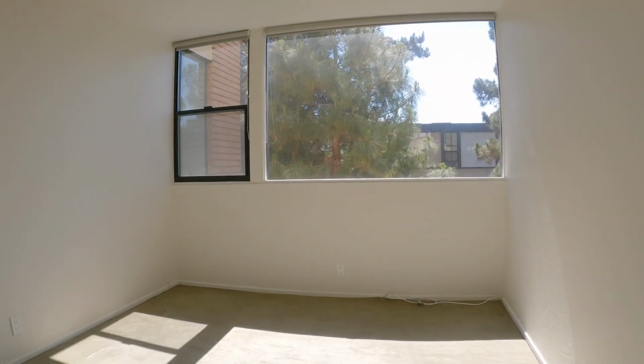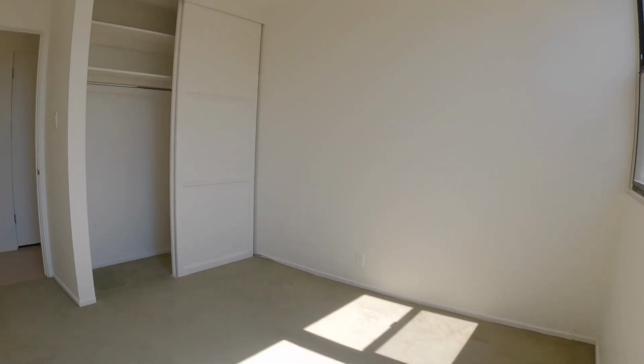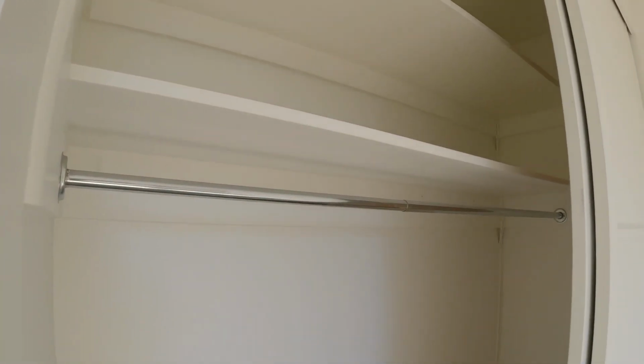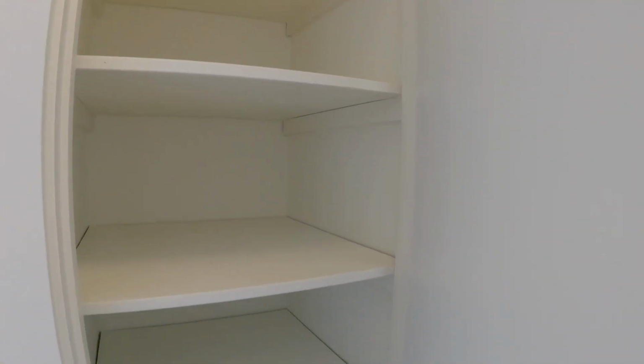Here's the first bedroom. And these bedrooms are all located off the street. Nice big closet with a couple of shelves up on top. This is the hot water heater. So you have your own hot water heater. Nice linen closet. Here is the second bedroom.